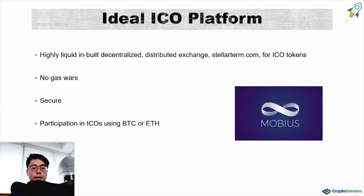So the last feature is that just because your ICO is on the Stellar platform, you don't necessarily have to use XLM tokens to take part. You can actually use BTC or Ethereum. So it's quite flexible in that sense. It's a very good ICO platform because it takes the best of most ICO platforms, and you don't have the congestion of the network.